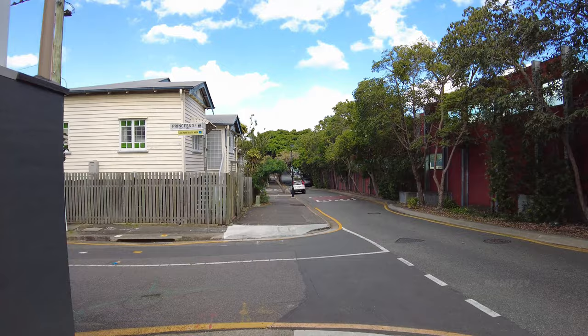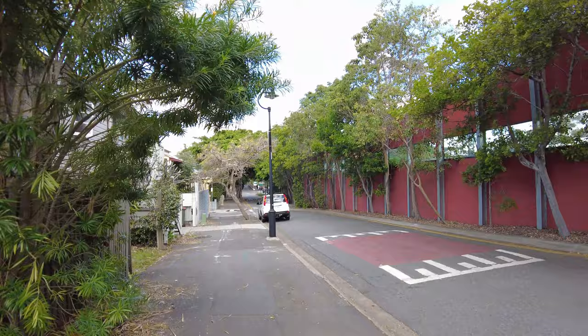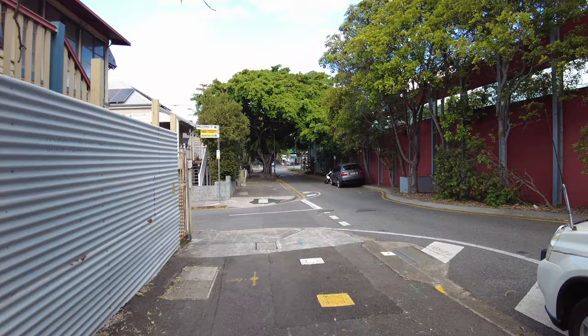Okay, so we've got Princess Street. We already did this. See, I'm going up and down the streets, and pretty much I'm doing 90% coverage of the suburb as I walk around. You've got Melford Street, yes.